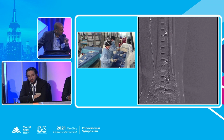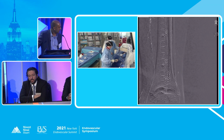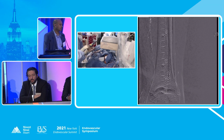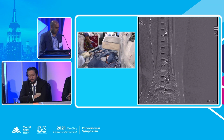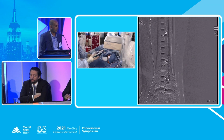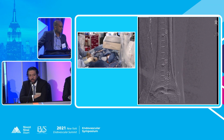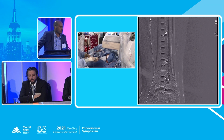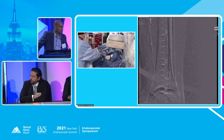So would you do TAMI here, Fadi? Would you just go retrograde access only and just fix it that way? TAMI here might not be ideal, because you're going to need some sort of pedal loop reconstruction or inline blood flow to the distribution of the wound itself. So the SAFARI registry and the Angiozone papers for endovascular therapy, at least, and I agree, endovascular therapy at least, you would want to work within the foot itself, just because there's a wound there.